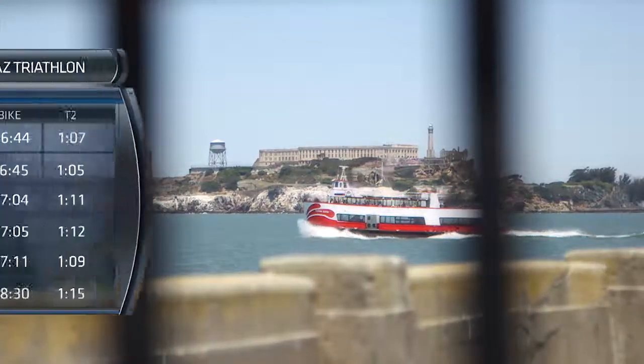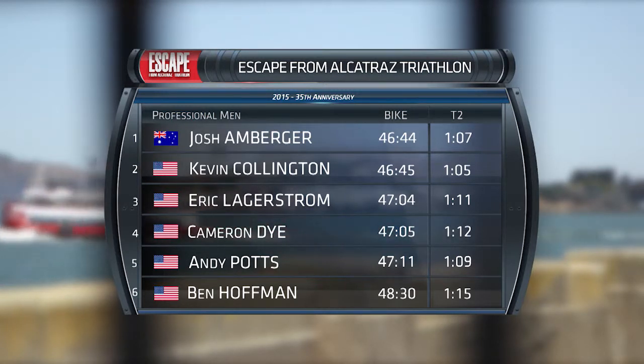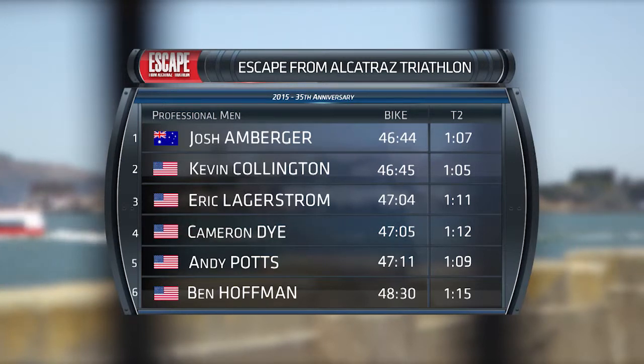Right now, the young Australian has led from start to finish. An outstanding bike time of 46.44 and a very quick transition. He has a strong lead going into the final run leg.